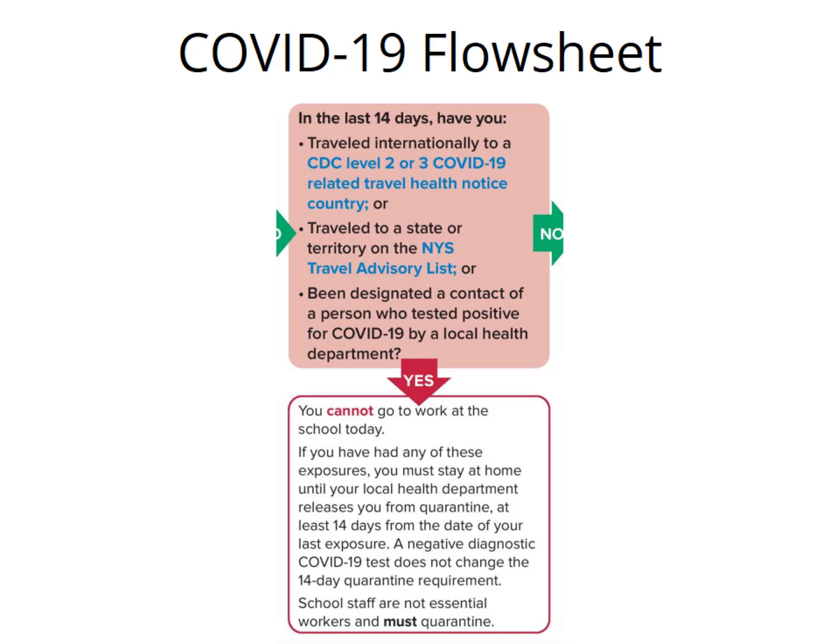If you answered yes to having traveled either internationally or to a state listed on the New York State Travel Advisory List on your daily health screening, you must quarantine for 14 days as staff members are not considered essential employees. This is important to keep in mind as we are entering the holiday season and traveling out of state to visit family or friends may become more common. Please be aware that if you are traveling to a flagged location as a personal choice and not as a requirement for work, you may not be eligible for paid time off during your quarantine.